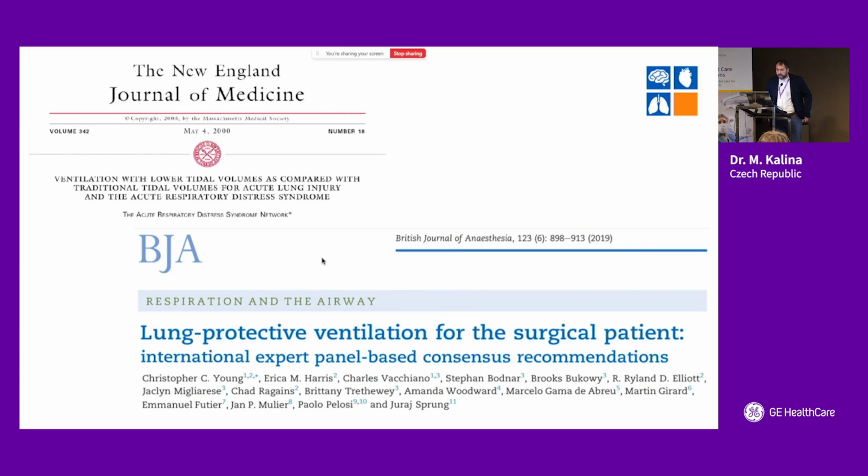And I would say it's a guideline on how lung protective ventilation should be done for surgical patients during general anesthesia. It's an expert-based consensus, and there are about 20 recommendations on how we should do lung protective ventilation. And most of the recommendations do not differ from this paper.